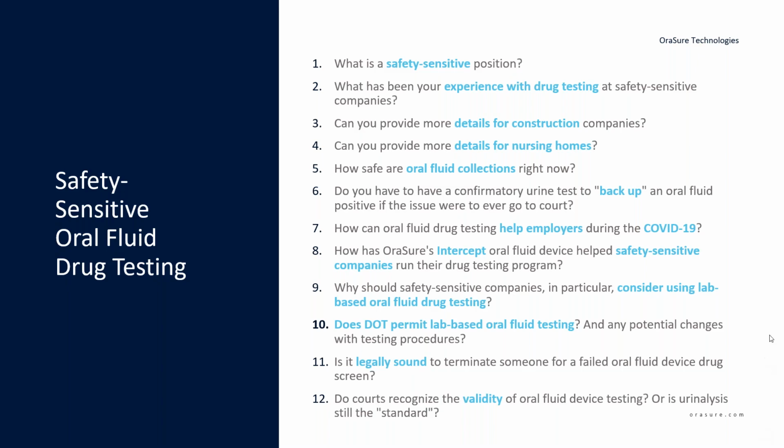Because the product detected more positives and was virtually impossible to cheat, he wouldn't have any more shy bladder issues or dilute specimens, because in the summertime, construction workers drink a lot of water on the job. So he was very happy and feels like he hit a home run with Intercept.